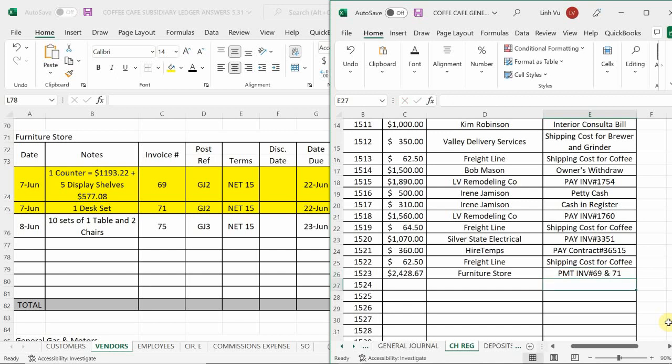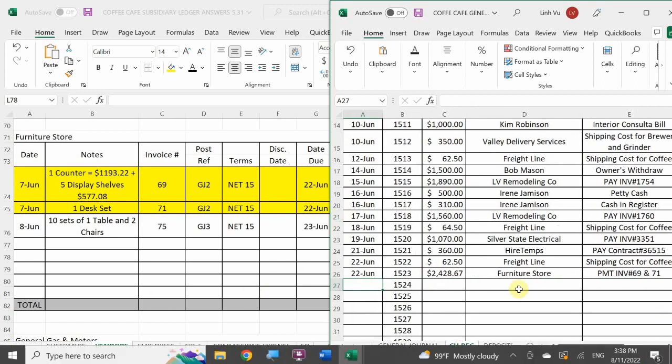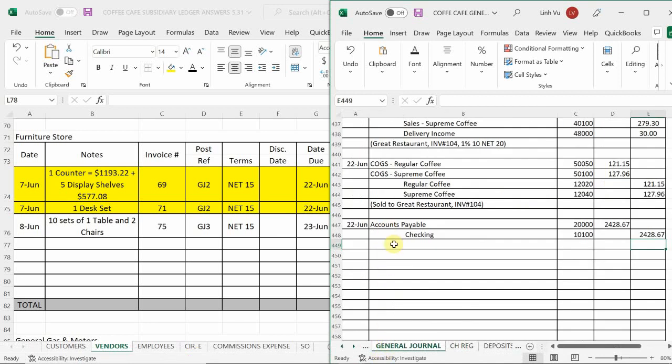Okay. So now that I got my check number, 1523, what I'm going to put here: Furniture Store, payment invoices 69 and 71, check number 1523. Then you go to the general journals.